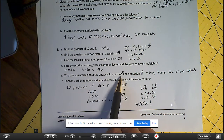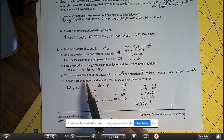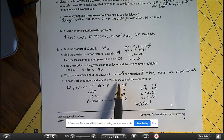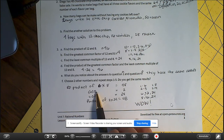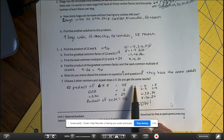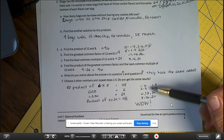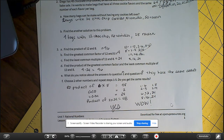What do you notice about the answers to questions 1 and 4, which are really A and D? They have the same, 96. So what do you notice about the answers? They have the same. Choose 2 other numbers and repeat the steps 1 through 5, and do you get the same results? So I said I chose 6 and 8, and so the product of those 2 numbers is 48. The GCF is 2. The LCM is 24. The product of those 2 is 48, and yes, they had the same result. So yours should have done the same.